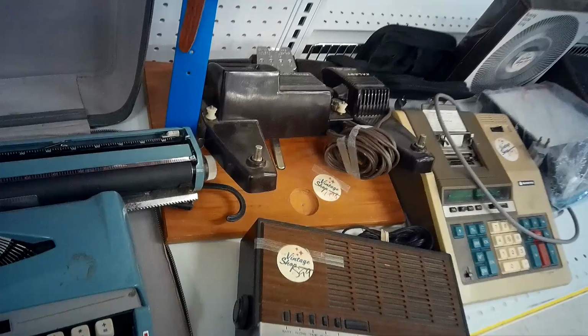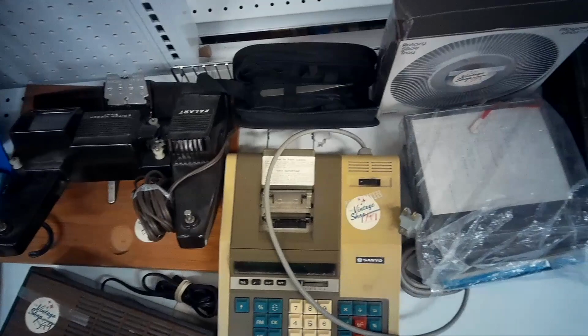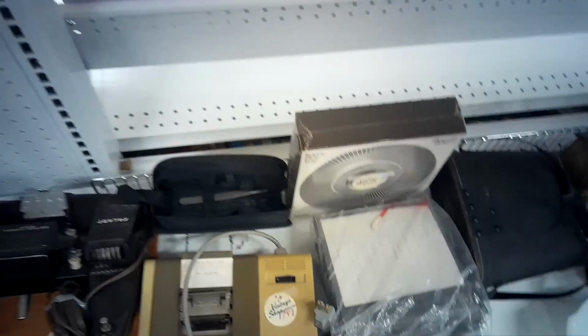And I was looking over here, they had more junk I didn't care about. They also had an old, was it Sanyo? I believe, yeah, old Sanyo calculator. It was cool, but they wanted $8, and I was like, nah, I don't even know if it works, and I don't know how to fix it if it doesn't. So, kind of looking around some more, didn't see a whole lot there.